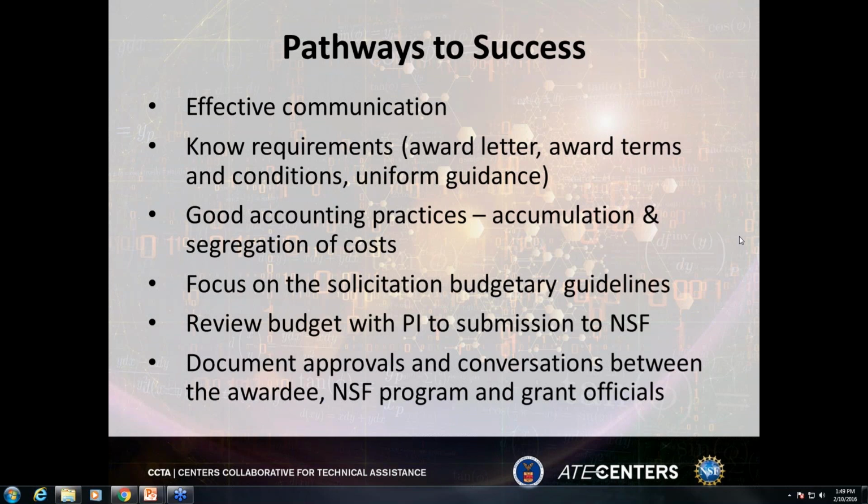Make sure that they understand what is required of them: your progress reports are due at this time, and all of those technical items that are so important, so the PI is aware of what they are required to do.